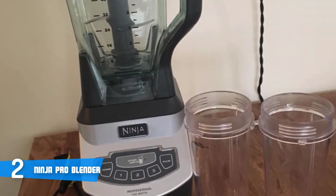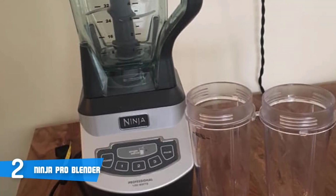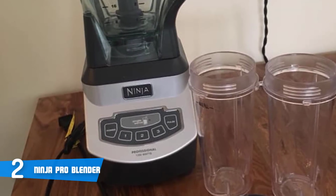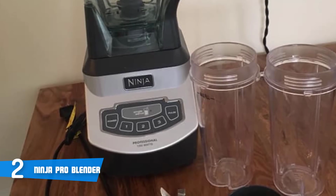When it comes to dimensions, it's pretty tall, so it may not fit under your upper kitchen cabinet, but again, it can mix a large amount of juice at the same time. So let's talk about performance.